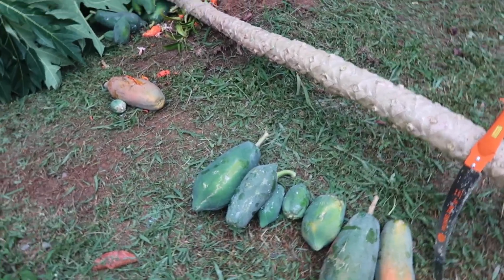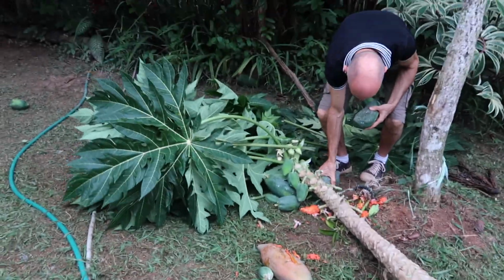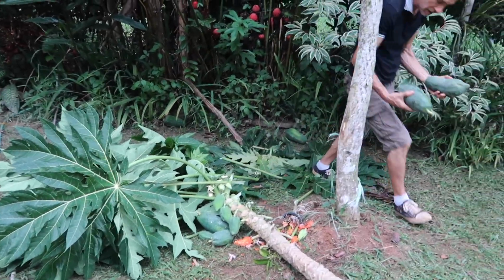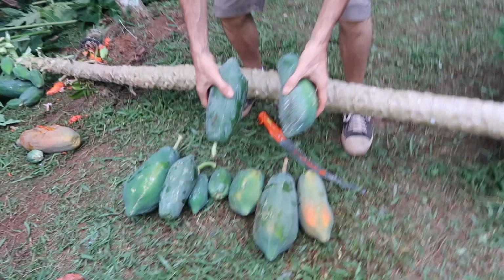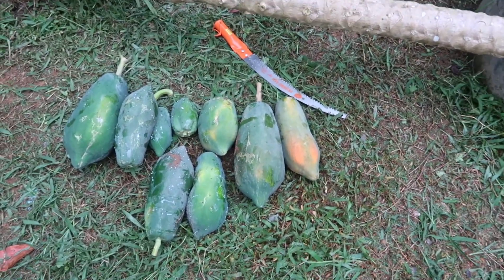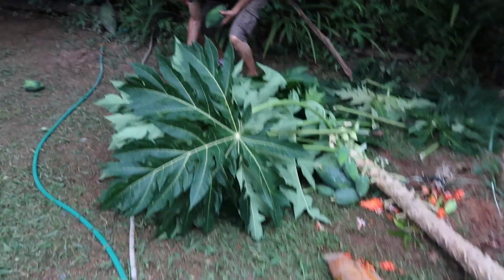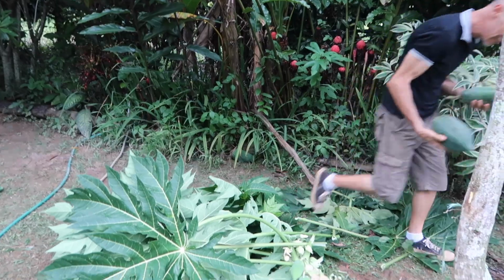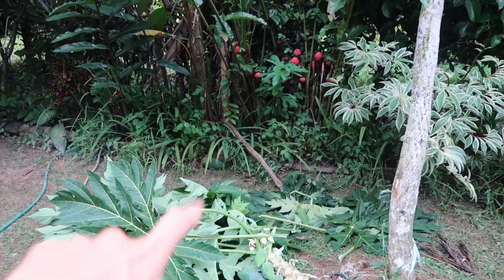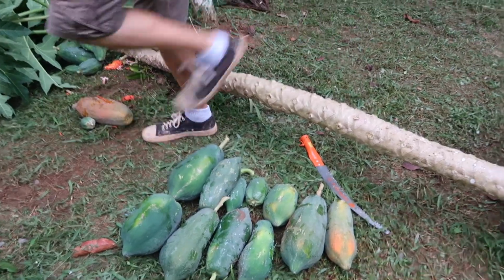Well, there is our tree. Still plenty more to come. Such a healthy plant to eat. Fruit, seeds, the leaves, a little good mulch. Now, what else have we got?